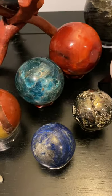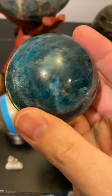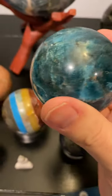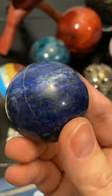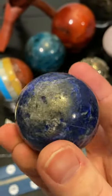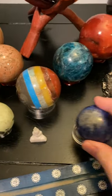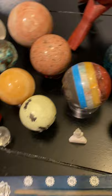Blue Apatite? No. Yeah, that's Blue Apatite. Never mind, forgive me. Blue Apatite, some flash there. Pyrite, Lapis Lazuli. And lapis contains pyrite. And quick known fact, this is a stone that was used by Cleopatra herself. She used it for makeup. Not sure how, but she did.